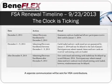BeneFLEX will need all of your enrollments by December 2nd. This will guarantee that cards are loaded and all new participants receive their cards by January 1st. If you submit your elections between December 3rd and December 9th, cards will be loaded and new cards are issued, but are not guaranteed to be done by January 1st, and they may be delayed to the end of January.